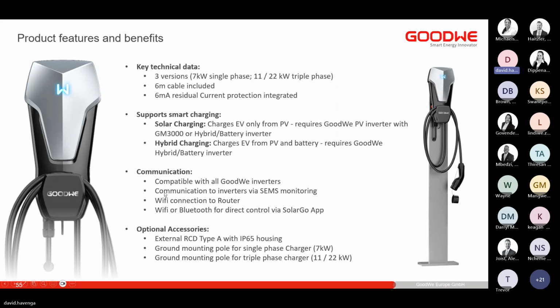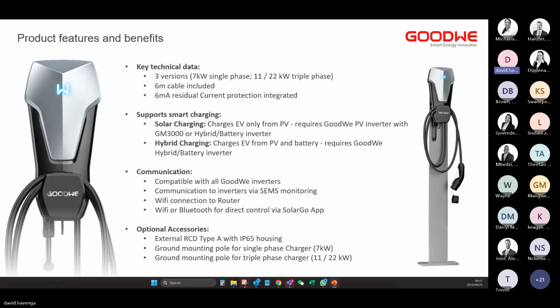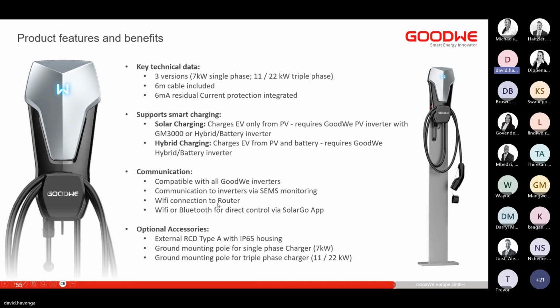These devices can communicate with all our GoodWe hybrid inverters. They communicate to inverters via the SEMS portal. So everything connects to Wi-Fi, and then they communicate to each other via the portal. This does have built-in Bluetooth as well for direct communication and direct control or configuration of the device. We do offer optional accessories, so an external RCD type A with IP65 housing, that's an external earth leakage. We also offer the ground mounting pole, as you can see here, for the single phase charger or 3-phase charger.